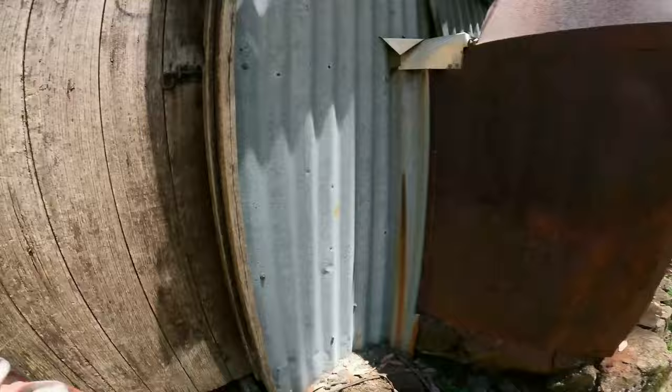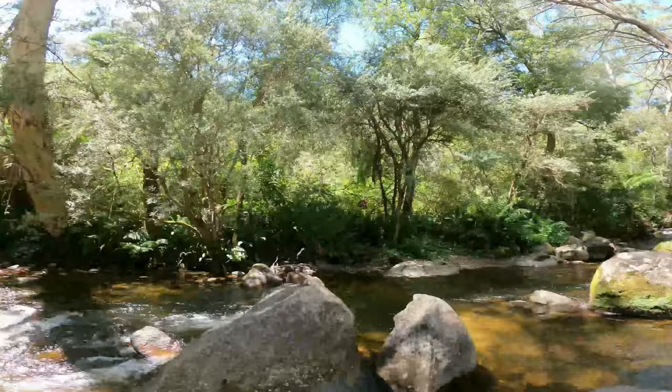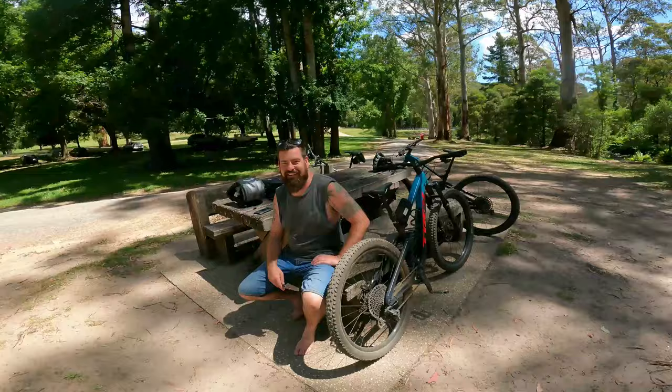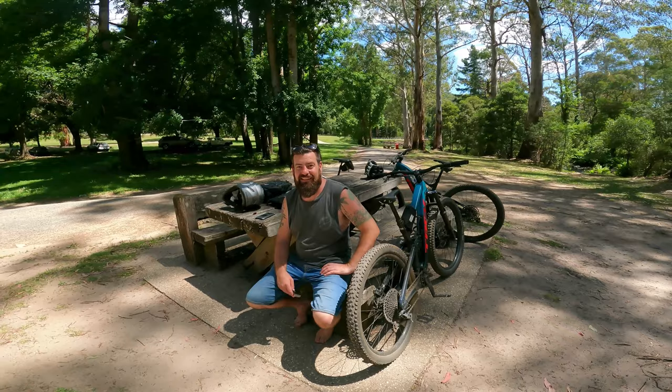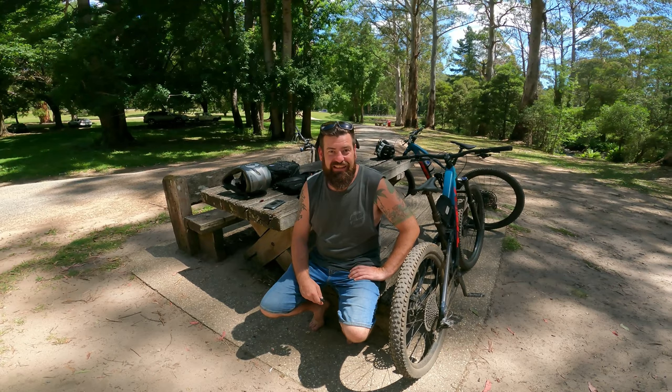Right. So I'm at the Delatite River after the four-wheel drive track, doing the Clear Hill track. Beautiful warm day. So I'm going to walk around. Down the Clear Hill track to this beautiful place by the Delatite River. And guess what? I met beautiful Dan. I might ask him to introduce himself and then I'll tell you how he helped me out.